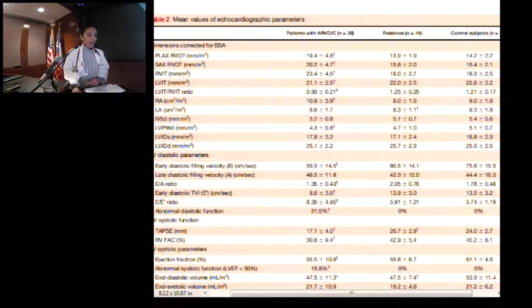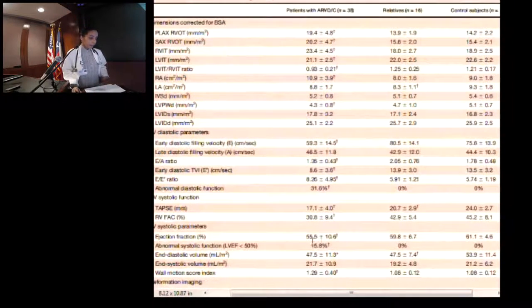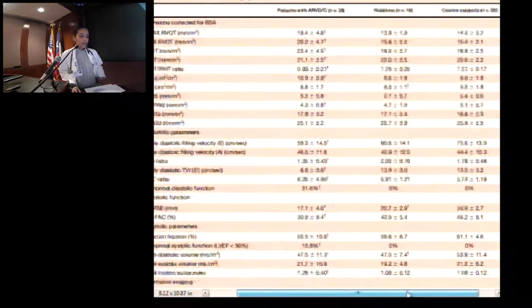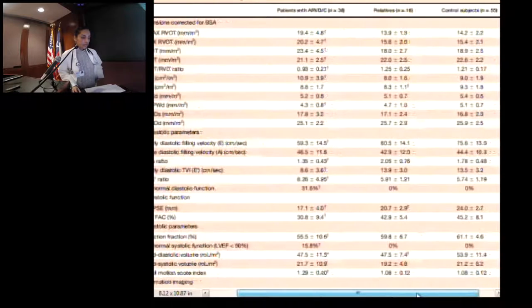What else? Okay, let's look at the LV. EF is not much different, huh? Except maybe statistically significant. Yeah, it was statistically significant. This symbol denotes p-value less than 0.01. So pretty much most of the parameters here that are marked with the symbol are all p-values less than 0.01, so all of those were significant. The heart size is actually smaller, 47 versus 54. Smaller heart size.